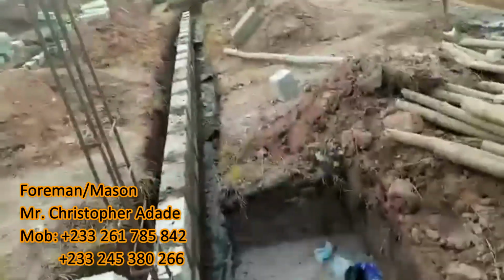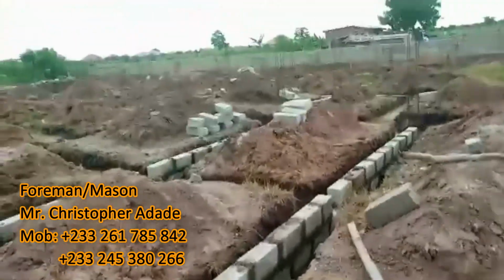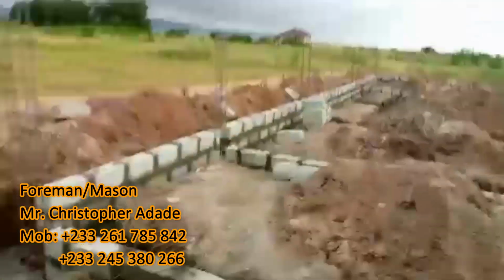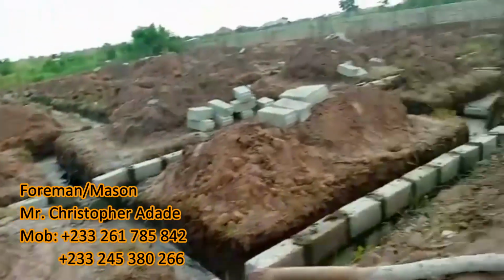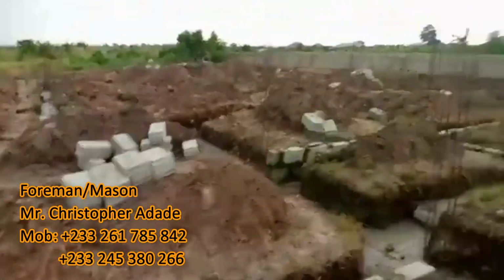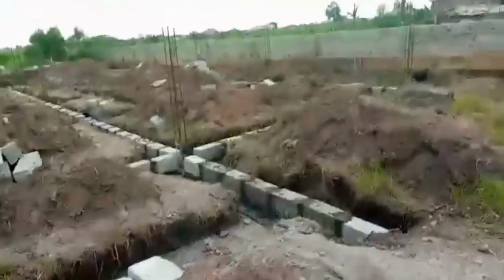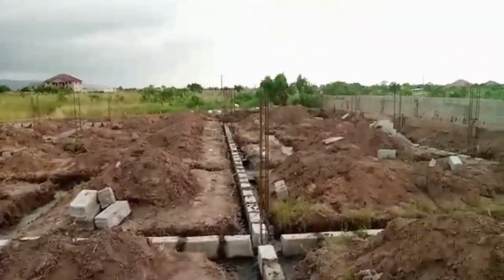Look at the columns. In the columns, we did the grounding first. Watch episode 1 and you understand what I'm saying. Episode 1 on Madam Ellen. This is the Baoleshi project. You understand? Due to the slope of the land, some portion of the block work will be more. It will go about 6 or 7 course, and some portion will go about 4 course due to the slope of the land.